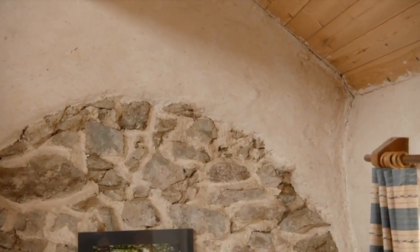It's simple and it's easy to do. That was the main thing. We could do it ourselves. You can put it on by hand, slapping it all on the walls. Everyone came and had a go at it. Sometimes it was about 10 or 12 of us. It's breathable, but it does have a good insulation value.